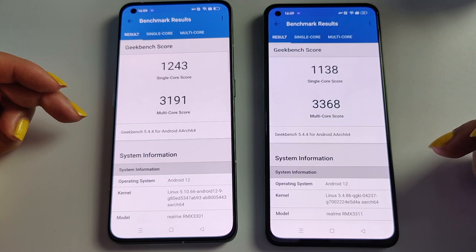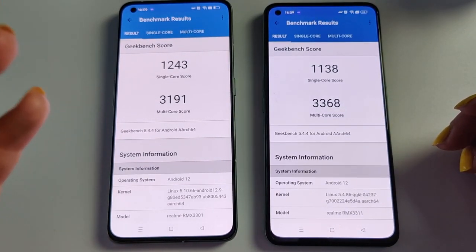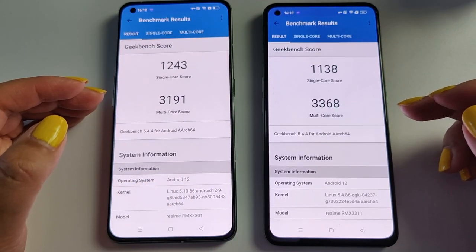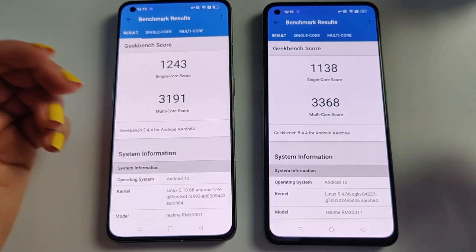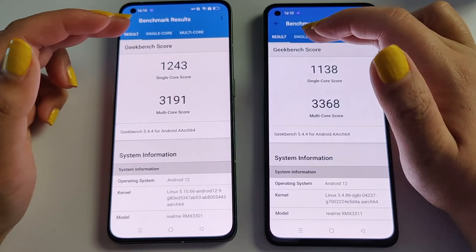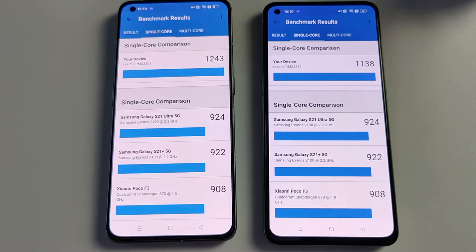In my opinion, guys, the Snapdragon 8 Gen 1 chipset, it's powerful. It's very powerful, very fast, very nippy. But the Snapdragon 888 chipset is not far off. As you guys can see, the proof is in the pudding. We've done a Geekbench and we've done an Antutu, and both scores are very high, very similar, and not far off from one another. So as you guys can see, if we were to compare the scores, the Realme GT2 and the Realme GT2 Pro are killing the Samsung Galaxy S21, the Poco F3, etc.